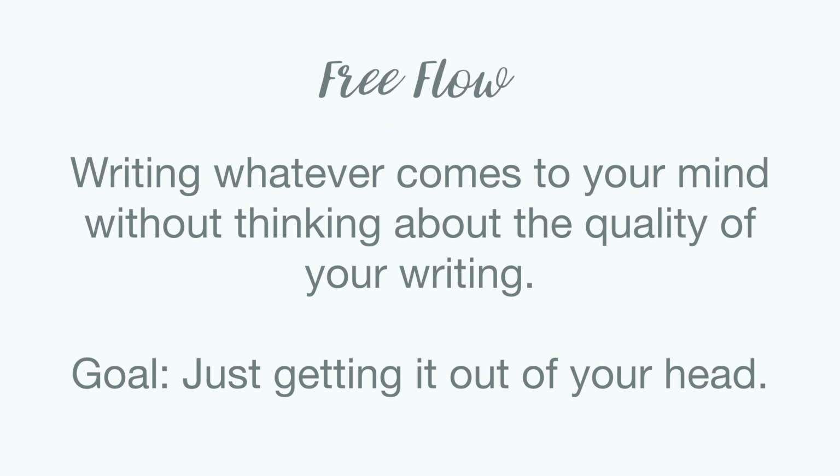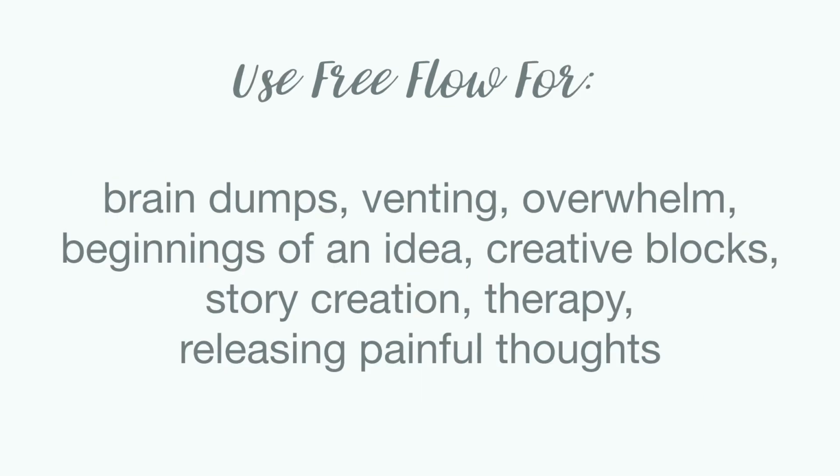Free flow is basically writing whatever comes to your mind without thinking about the quality of your writing or what you're really writing or even making sentences. The goal is simply to get it out of your head and onto paper. And oftentimes you don't even go back and look at your free flow. It's almost like vomiting what you're thinking.